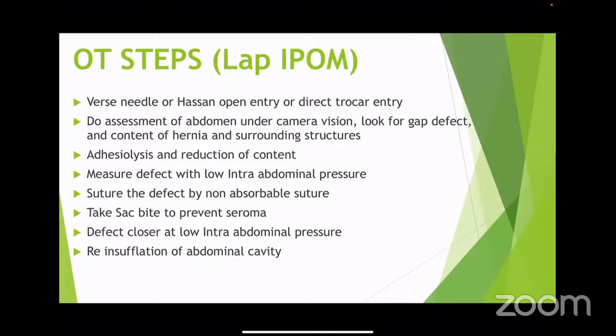After that, you have to do adhesiolysis and reduction of the content. Measure the defect at low intra-abdominal pressure, because at high abdominal pressure the muscles will be stretched. So if you have a 3 or 4 defect, you will have a larger area. You won't be able to measure it properly because the dome will be tight. So measure the gap defect at low intra-abdominal pressure: remove the gas, and then measure the defect. After that, once you have measured it, suture the defect now.